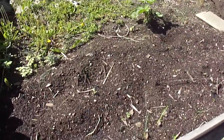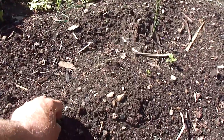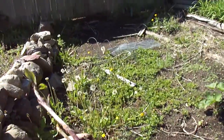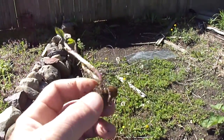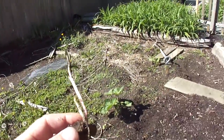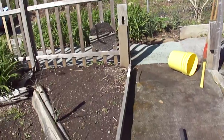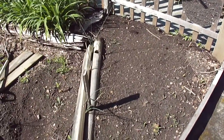And Jerusalem artichokes. Just that little bit of a root. Just one little piece of root, and that would be a million plants in no time at all. A little corn patch. Nothing coming up there. I expect in another few days.